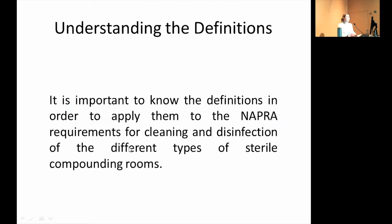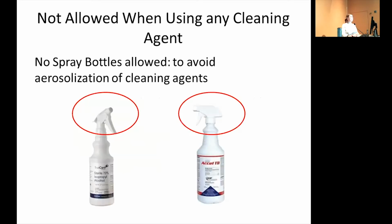So understanding the definitions is important in order to apply them to the NAPRA requirements for cleaning and disinfection of the different types of sterile compounding rooms that we have.